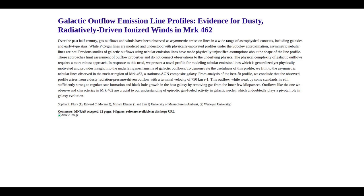Outflows like the one we observe and characterize in MRK 462 are crucial to our understanding of episodic gas-fueled activity in galactic nuclei, which undoubtedly plays a pivotal role in galaxy evolution.